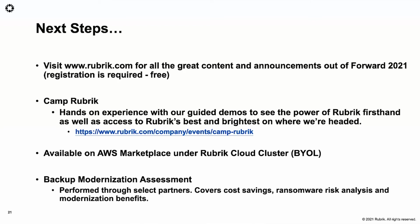So next steps, I encourage you guys to go out to www.rubrik.com. We have a lot of great content out there. And as of about, I think a month ago, we had our customer conference that we do every year called Forward. Registration is required to be able to access a lot of that great content, but it is free. So I do encourage you guys to go out there and take a look.